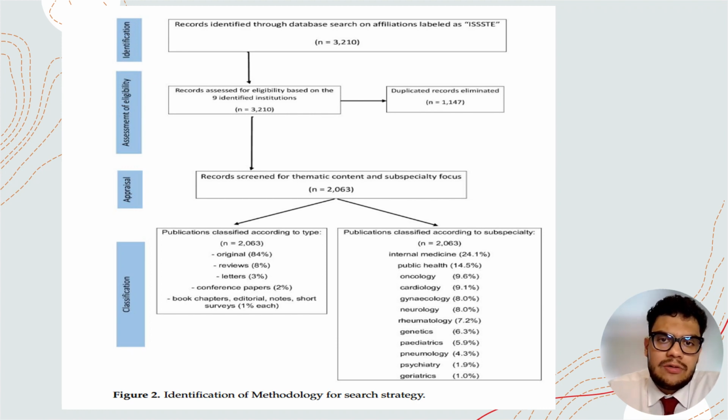This repository was chosen because it is a comprehensive, diverse, interdisciplinary, and neutral source that provides abstracts and citations with a significant overview of the world research output in the field of medicine and other related fields. We also include articles authored by at least one researcher with an institutional affiliation to the ISTE, published between 1969 to 2021.